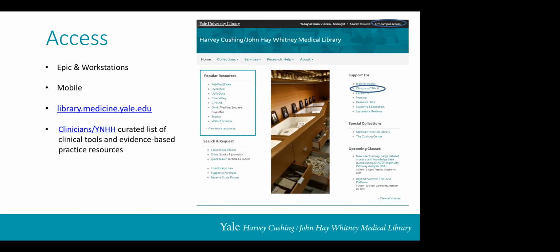But there is up-to-date DynaMed, VisualDx, and ClinicalKey within Epic. Additionally, in the next week or so, fingers crossed, Epic is supposed to be integrating an Ask a Librarian feature. So from now on, you can just click that Ask a Librarian, write your question, and it sends it directly to us, and you don't even have to leave the electronic health record to send us a request.